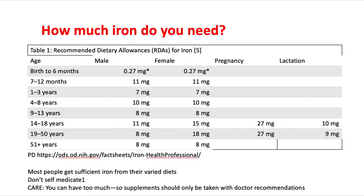And these are the amounts that you need at different stages in life. Males and females are different because of menstruation. And obviously, pregnancy will make a difference as well. And most people get sufficient from a varied diet. Don't self-medicate for additional iron. Get a health professional to advise you if you do indeed need more. You can have too much. And for those who don't have blood loss, menstruation, or gastric problems with loss of blood, wound, etc., you're getting enough from a good diet, and there are problems if you have too much.